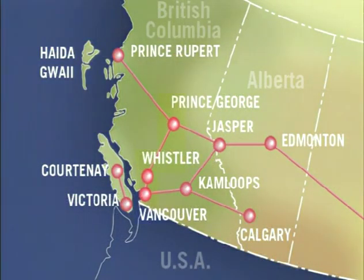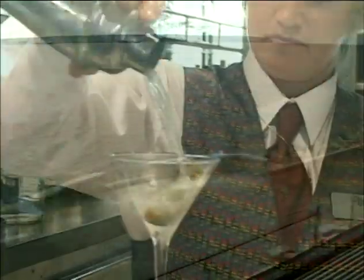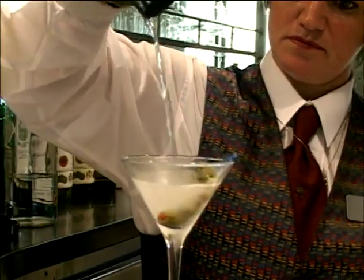Not all train routes survive. The Whistler Northwind was a luxury rail service that ran from Vancouver to Prince George in the interior of British Columbia. The Northwind was designed as a throwback to the grand and elegant old days of train travel.